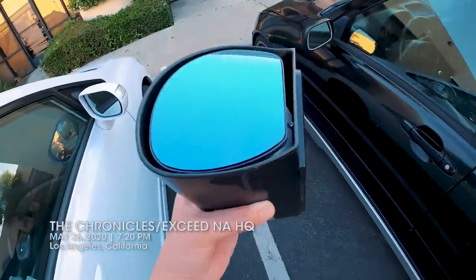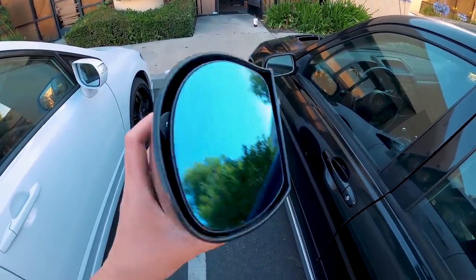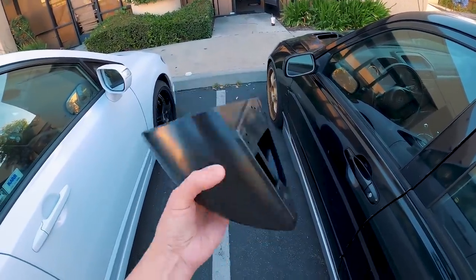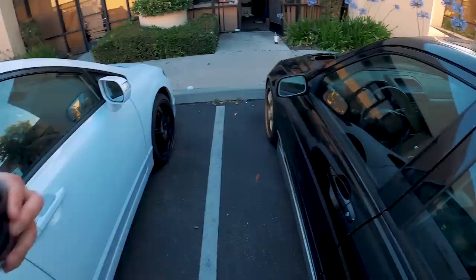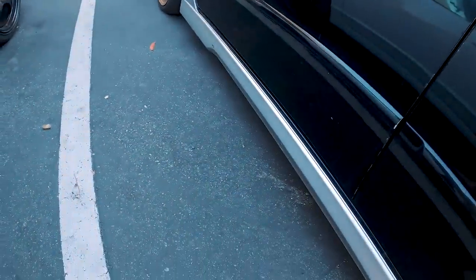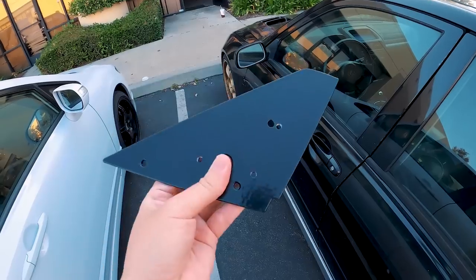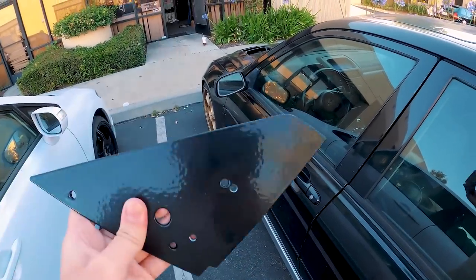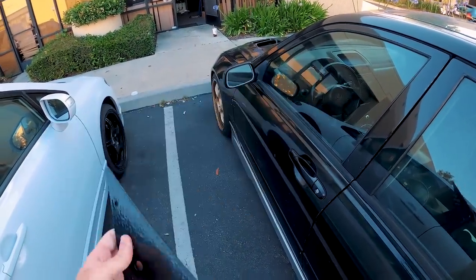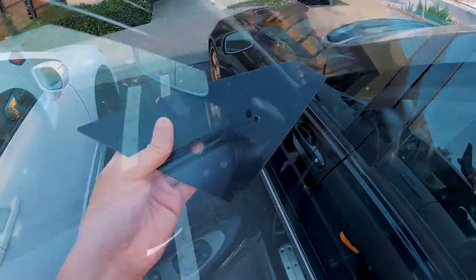So today we're gonna try to install these side mirrors on my IS. These are B-free mirrors that I got from Get Japan. Not really sure how they mount because it just comes with this mounting plate and some hardware. I'm hoping that it actually fits. I don't know. We'll find out right now.